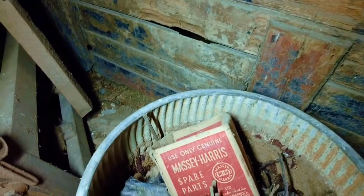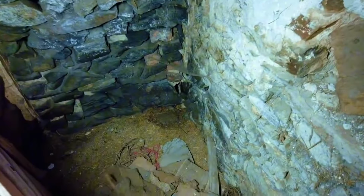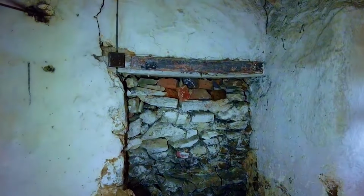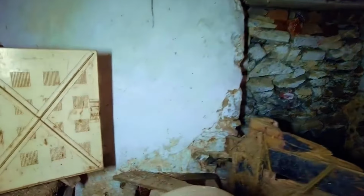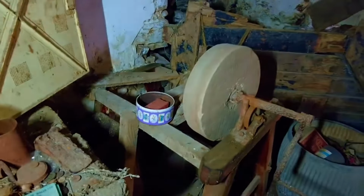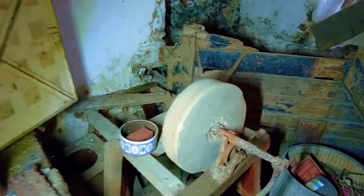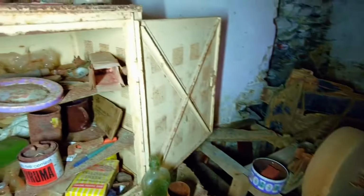Now I'm going to put the light on, because look at this, we've got old, genuine Massey Harris spare parts. Nothing behind there. That's where that room is, where the door's blocked up. But look at this. That. We've got the old wheel, and as you would expect, still functioning.